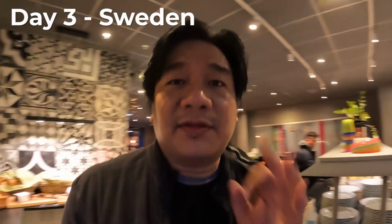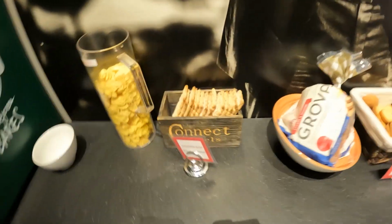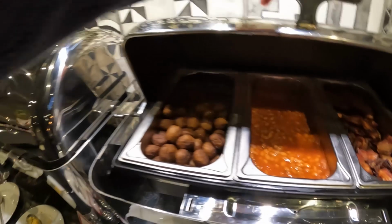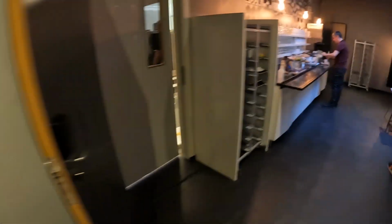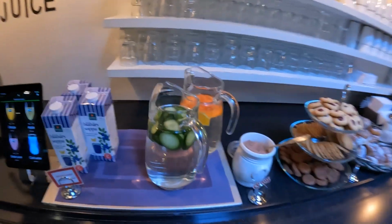Okay, so this is day 3 of the trip and we're at the hotel right now. This is a typical buffet setup of a hotel in Sweden that only costs us 67 euros. They have all kinds of breads and biscuits, scrambled eggs and sausages, baked beans, like an English breakfast. We have the drink section, some fruity water, more pastries, coffee, milk.